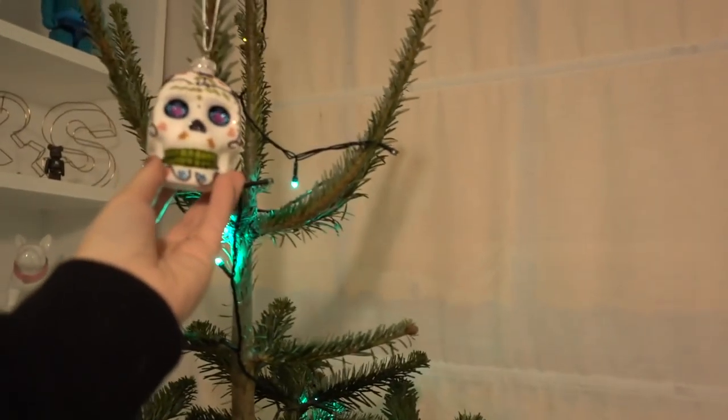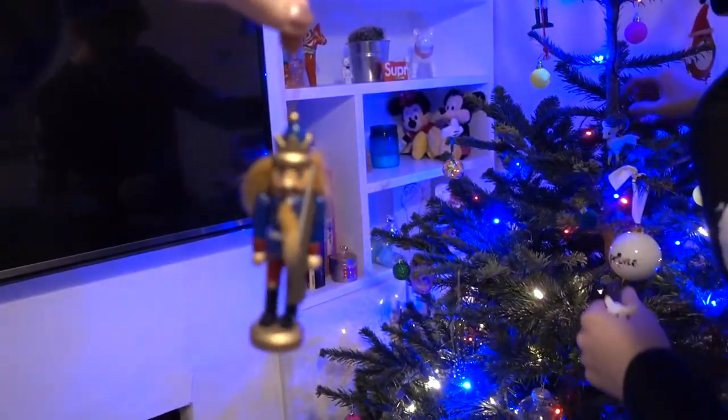So on goes the first bauble, which is a candy skull. Cute. It's looking good.